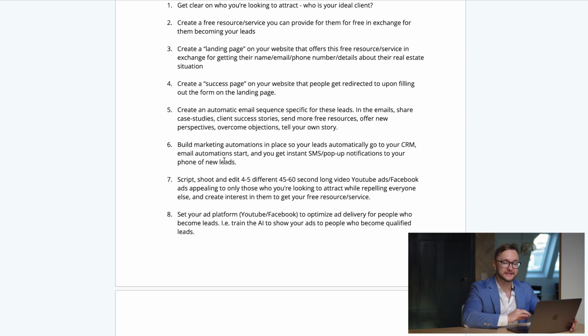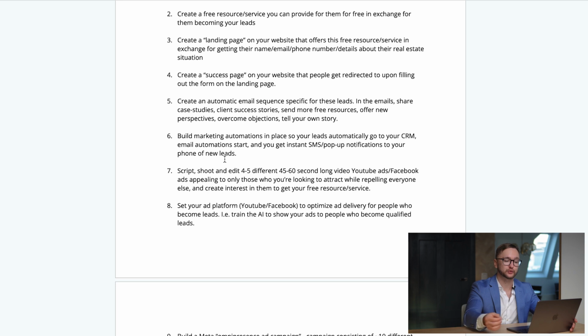Now, number four, we create a success page on your website that people get redirected to upon filling out the contact form on your landing page. Meaning on the success page, you want to have a video about yourself, talking with the leads, explaining the process, showing testimonials. You want to have another free resource, or really you want to nurture them after they become your lead so that when you call them, they know who you are. They know, okay, this is the real estate agent, this is how many years of experience they have. They know that information, so it's going to be a warm lead as opposed to the type of lead that most people are getting, where they have no idea who the realtor is.